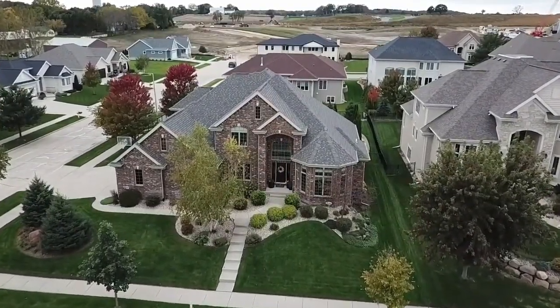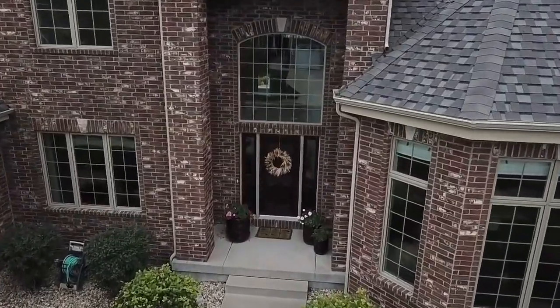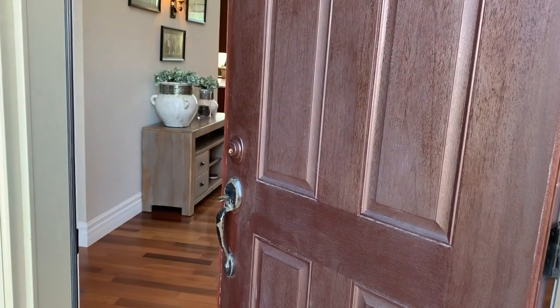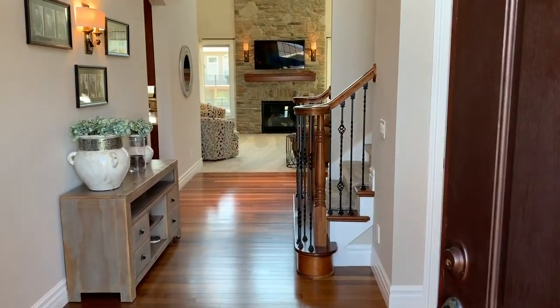We're at the house, flying in here. Yes, it's an all brick house, just a gorgeous entrance, and Ryan is now coming into the open house. I'm going to pause this for a second and we're going to chat, because I'm going to say welcome, Ryan. Hey, thanks, I appreciate it. I'm looking forward to seeing the house.